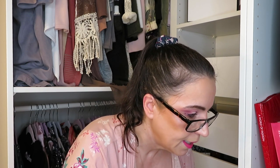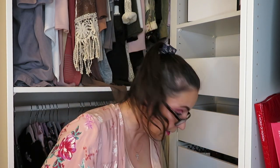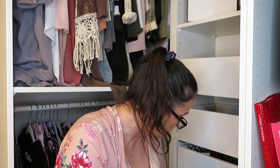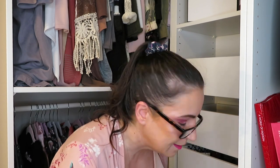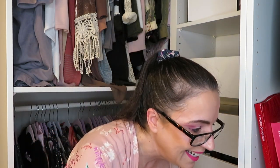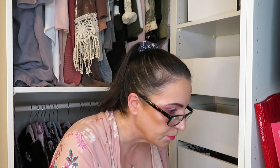Okay. Charlotte Tilbury Cheek to Chic. This is a very beautiful, beautiful blush. Put there. What else do I have? Charlotte Tilbury Color Chameleon Eyeshadow. The eye pencil from Charlotte Tilbury again. Charlotte Tilbury lip pencil.